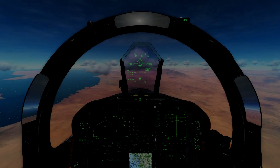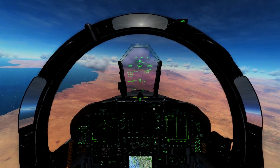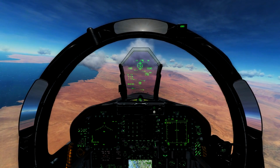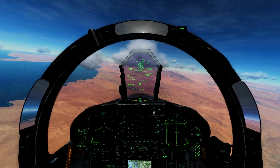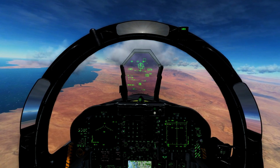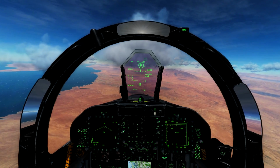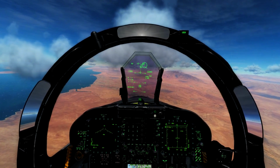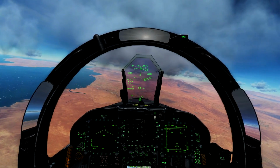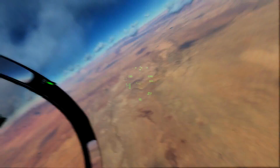Okay, so once again, just to prove that that wasn't a fluke, we'll do one more round. We'll see if the Mirage can give us a little bit of a harder time. Okay, so there he is in front of us once again. We do give ourselves a little bit of a pre-merge setup and put our nose down. And here he comes. He's about 1 nautical mile. Here we go, here we go. Right over the top, there he goes.